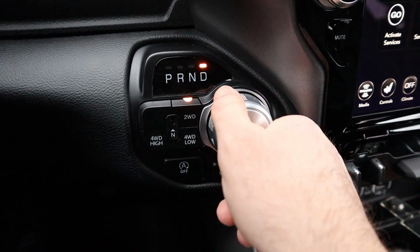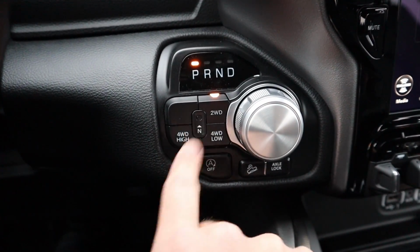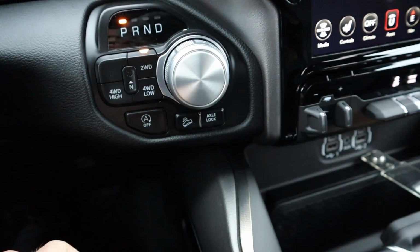This is our gear selector to go through the different gears. Got your two-wheel drive, your four-wheel low, your four-wheel high, true neutral, auto stop start, your hill descent control, and then your axle lock is right there.